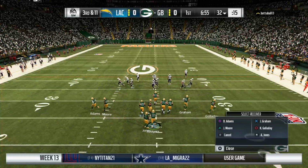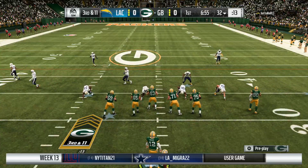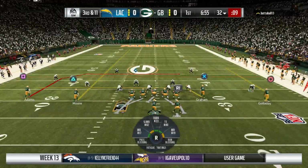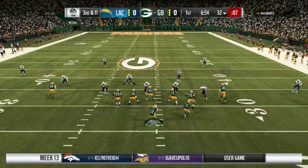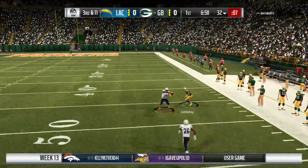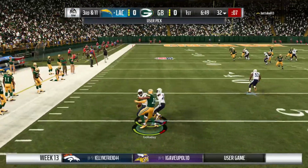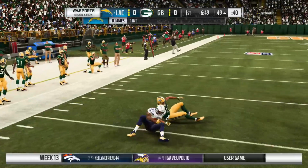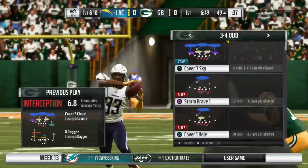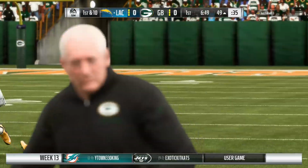An incomplete pass on that last play, and that means they'll need to come up with something here on 3rd down. Shotgun now for Rodgers. The ball popped in the air and intercepted. Derwin James with a pick, and they'll set up shop right near midfield at the 49-yard line.